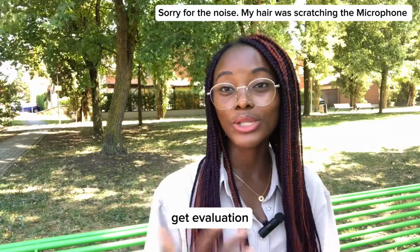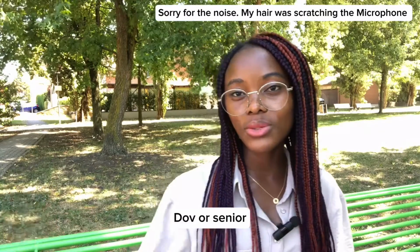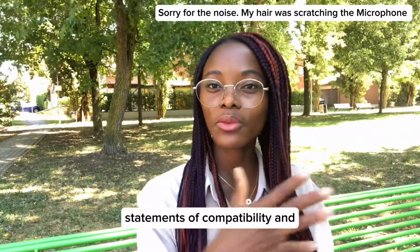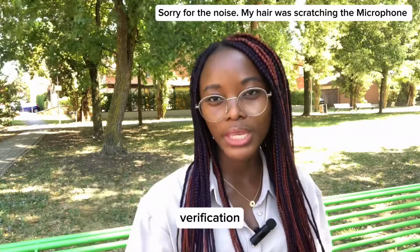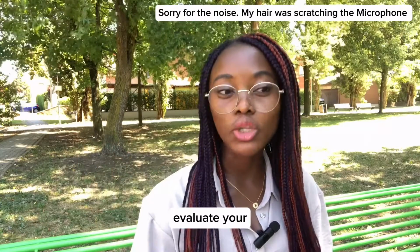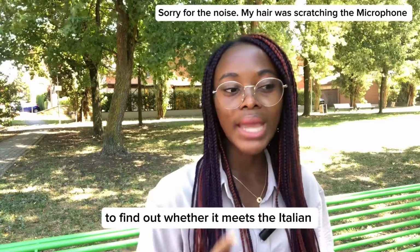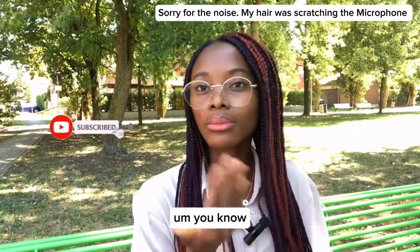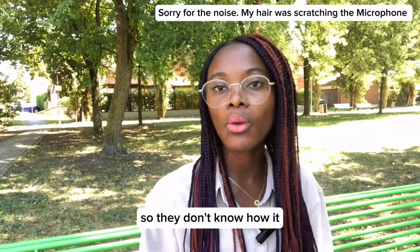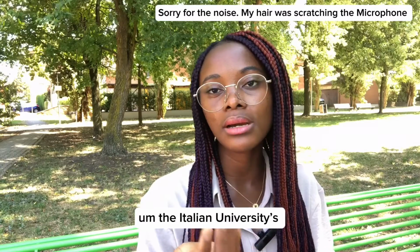You have to get evaluation of your foreign degree. So you either have to get DOV or CIMEA. CIMEA's statements of comparability and verification, or you go for DOV, where they evaluate your degree or your high school certificate to find out whether it meets the Italian system standard. Basically, you have a foreign qualification, so they don't know how it meets the Italian universities system.